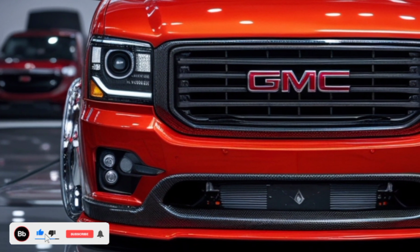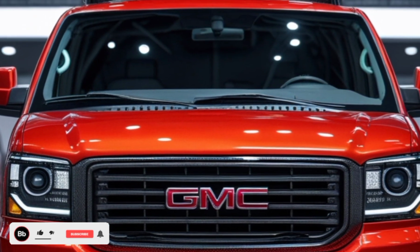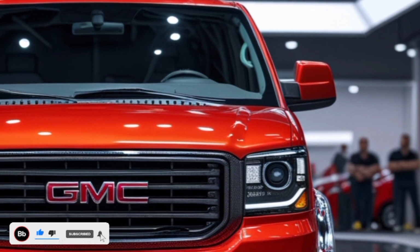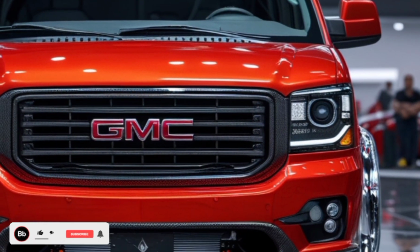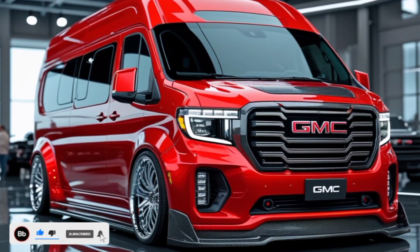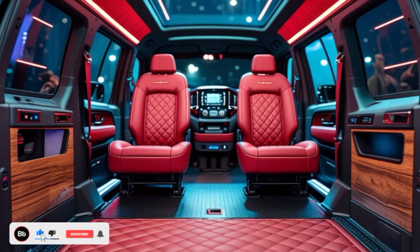Around the side, the large sliding door is built for accessibility. The step-in height is noticeably lower than previous models, making it easier to get in and out, especially when you're loading up gear or helping someone elderly or with mobility challenges. The rear doors swing wide open, revealing a spacious cargo area, or in the camper version, a cozy living space that feels surprisingly expansive for a truck-based camper.